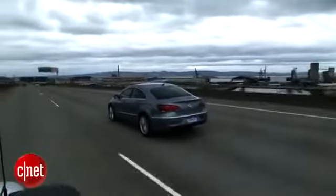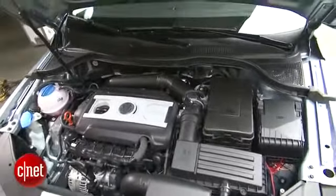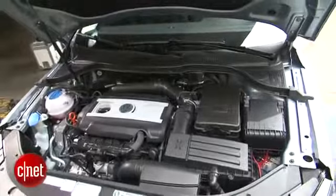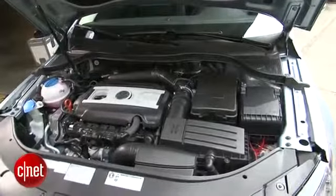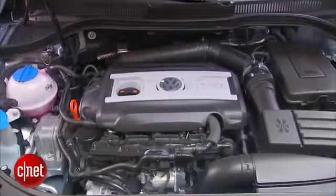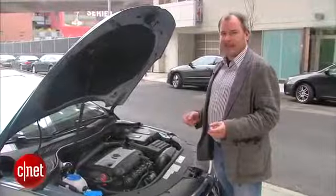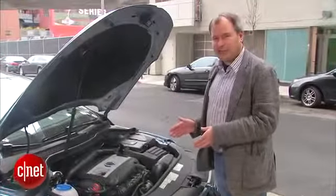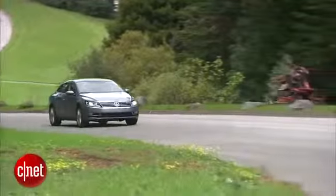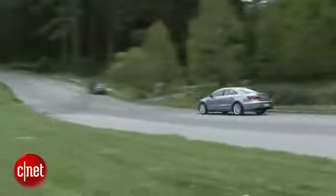Now, under the hood we have Volkswagen's TSI 2-liter 4-cylinder engine. 2-liter sounds like kind of a small engine to power this mid-sized car, but TSI means turbocharged stratified injection. That's a technology Volkswagen has used for the last decade. It really means it's a turbocharged direct injection engine. It's so good that every other automaker is rolling out similar engines. BMW and Ford all have them.